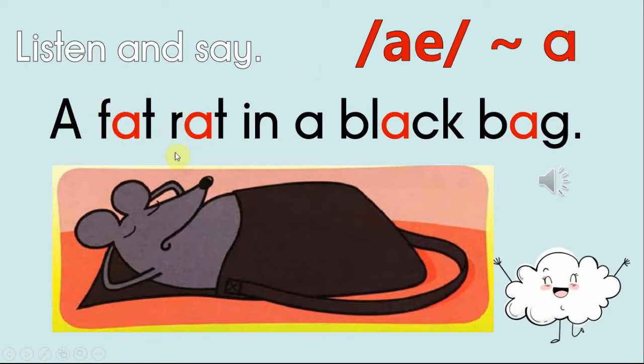A fat rat in a black bag. It's your turn. Good try. Now, let's read faster. A fat rat in a black bag. Now it's your turn. Good try.